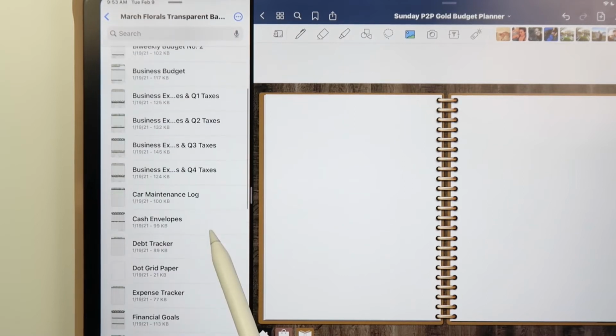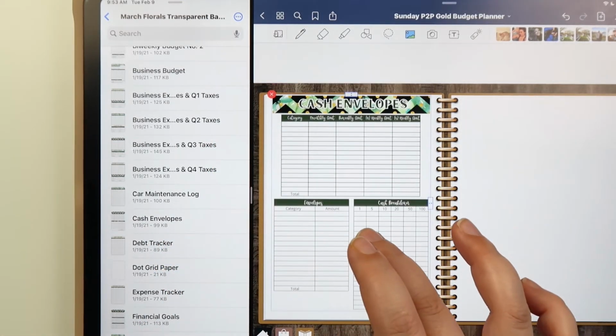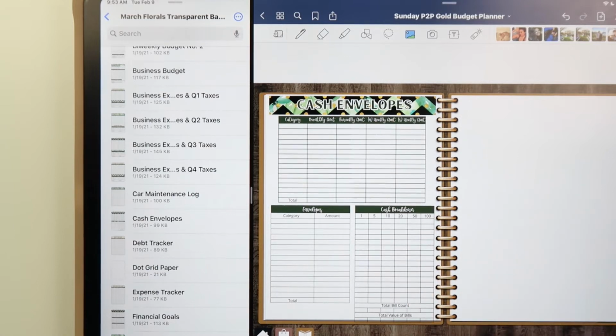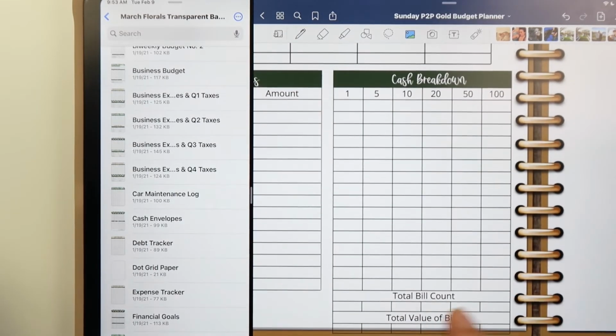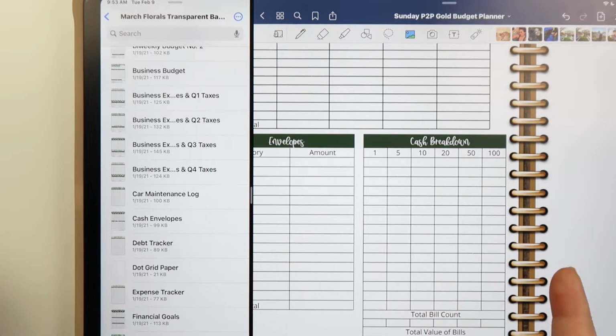Then you've got a car maintenance log and a cash envelope worksheet. The cash envelope worksheet I really like if you're using cash envelopes, because the one reason why I switched to digital and why I love it so much is how portable it is. You can break down your cash and how many you need of each bill and everything, and you can easily pull this up on your phone.